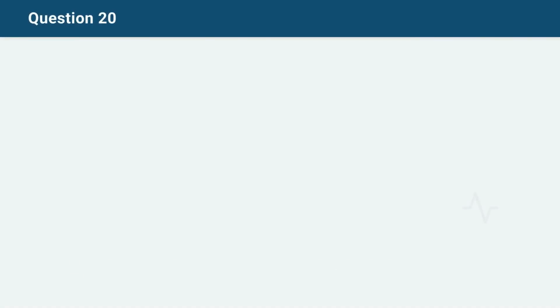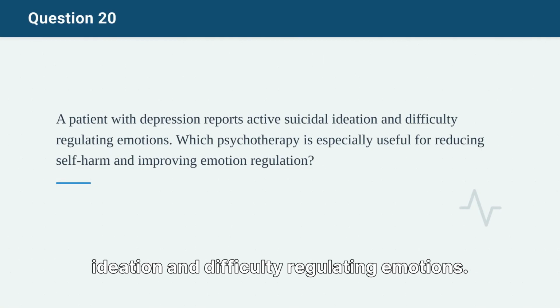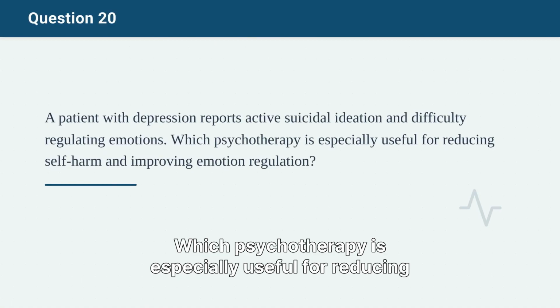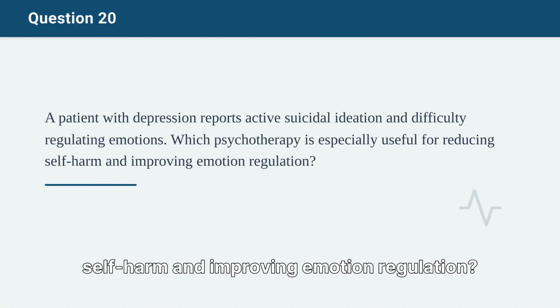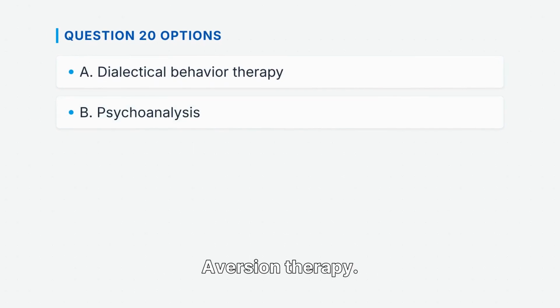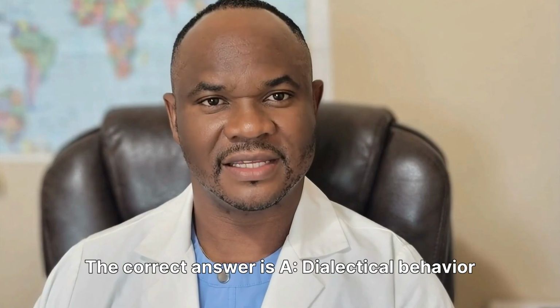Question 20. A patient with depression reports active suicidal ideation and difficulty regulating emotions. Which psychotherapy is especially useful for reducing self-harm and improving emotion regulation? A. Dialectical behavior therapy. B. Psychoanalysis. C. Aversion therapy. D. Light therapy only. The correct answer is A.